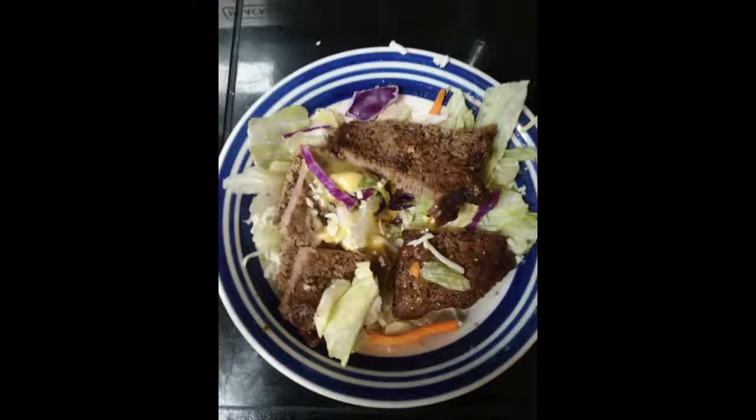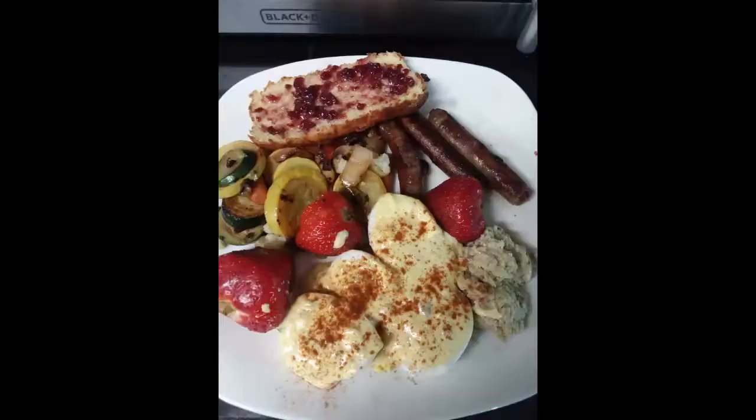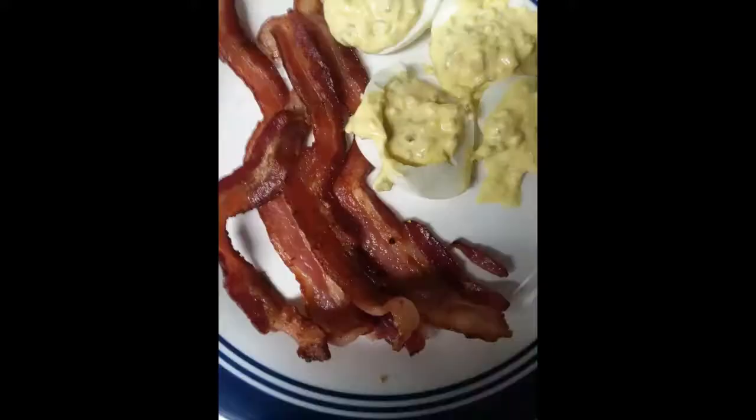Hamburgers. I love hamburgers. They are great. As you can see, deviled eggs. I like those a lot. You can fix your eggs many different ways on keto too. Eggs are a good staple to eat. I keep boiled eggs in the refrigerator. Eggs are like half fat and half protein, so they're very handy.